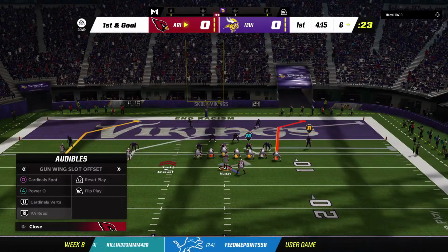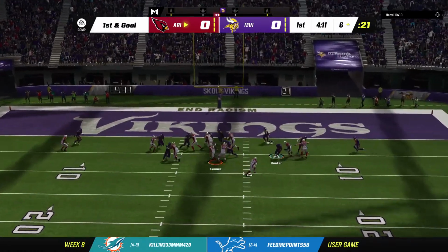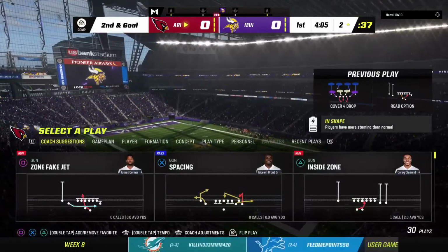First and goal, a chance for an early statement here on the road. They'll run here with Connor. And he's going to get him about 3 yards closer. He's down to about the 2.